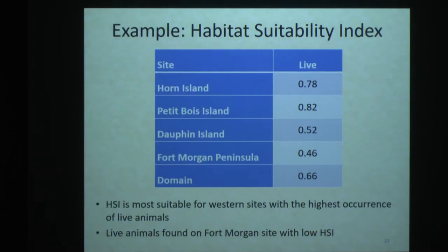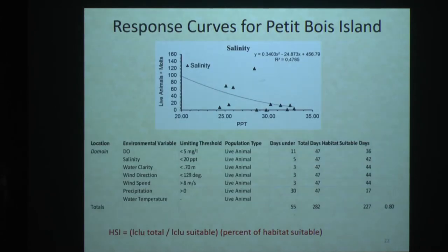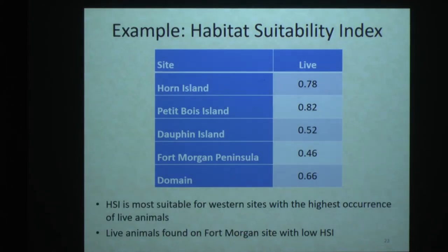So when we did, I'm sorry, I didn't show the calculation. So basically, for this particular example, for the whole domain, you would have a total of 282 days. That many were suitable, so you had a 0.80 suitability proportion or suitability ratio, with number if you want. So yeah, you multiply those two together. And again, we see the western sites are more suitable, which we expected.